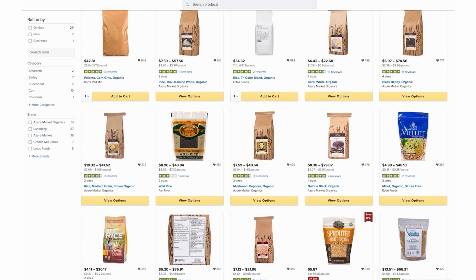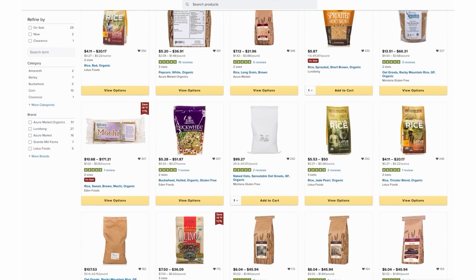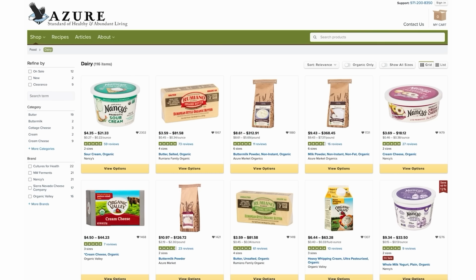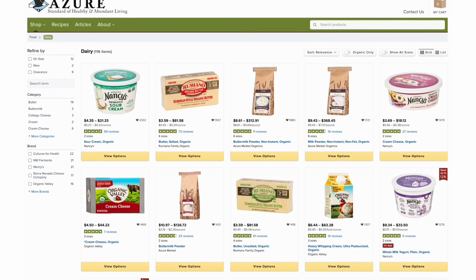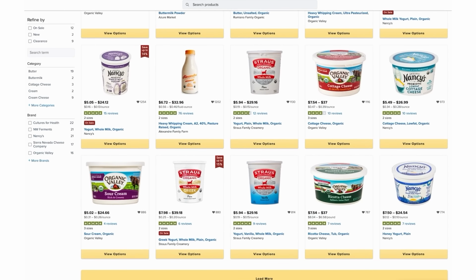They have grits, rice, a ton of stamped gluten-free items, a ton of organic items, and I know they have some really nice dairy products. Organic butters, buttermilk powder, some organic cream cheeses, whole milk yogurts, things like that.